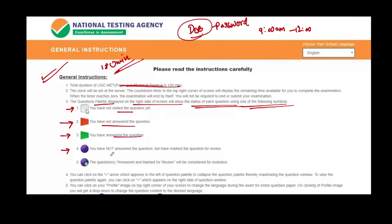The purple one is you have not answered the question but have marked the question for review. And purple and green is answered and marked for review. That is, you have answered this question but you're still doubtful about it. So you have to go through at least these. If you have answered and marked for review and later forgot about visiting these questions, they will be evaluated. So be careful and just don't leave out these. The fifth point, very, very important.